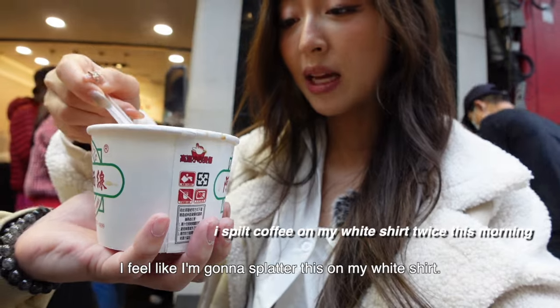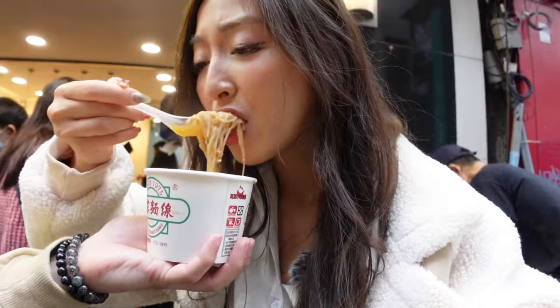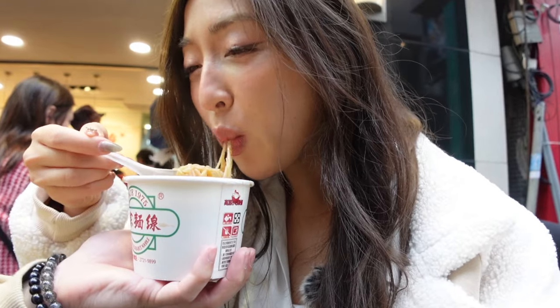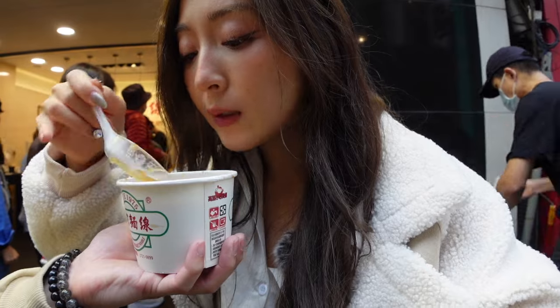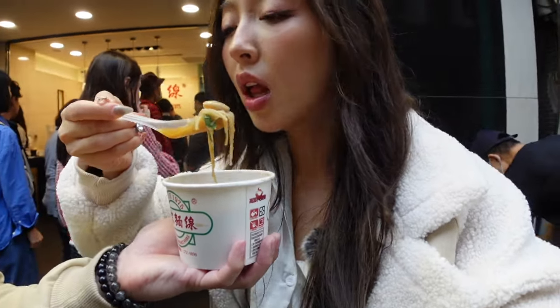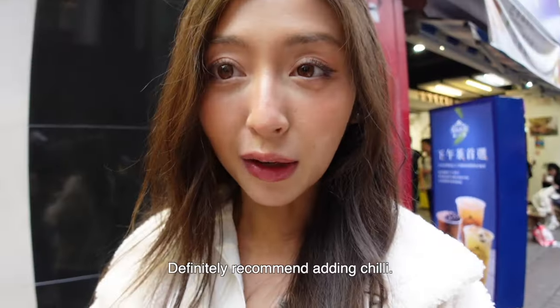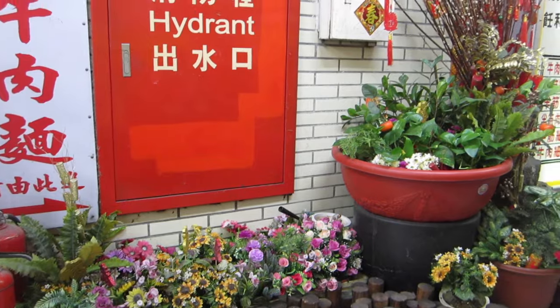I feel like I'm gonna splatter this on my white shirt. Oh wow, so much flavor. Definitely recommend adding chili. That really elevated the whole dish.